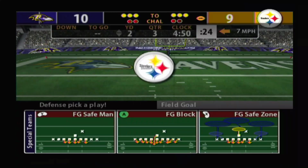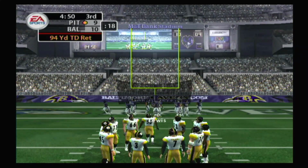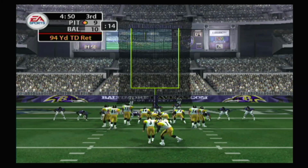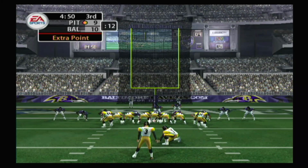Watch this one here. He had them all lined up, looking for the knockout. He just missed. That's one of the things that's going on in this league right now. Too many guys going for the big hit instead of wrapping up the ball carrier.